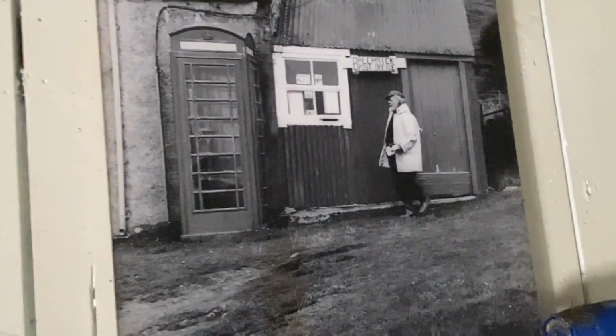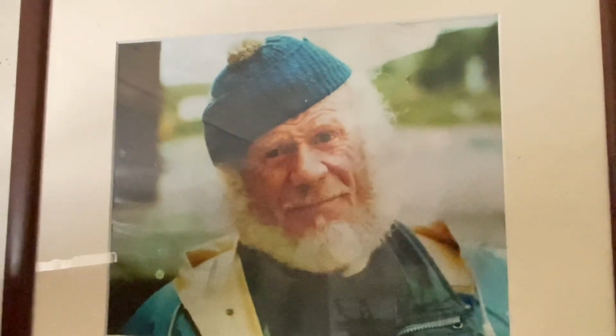And there he is going to the post office. Now it all makes sense. The pictures, and that was the gentleman concerned. Bless him.